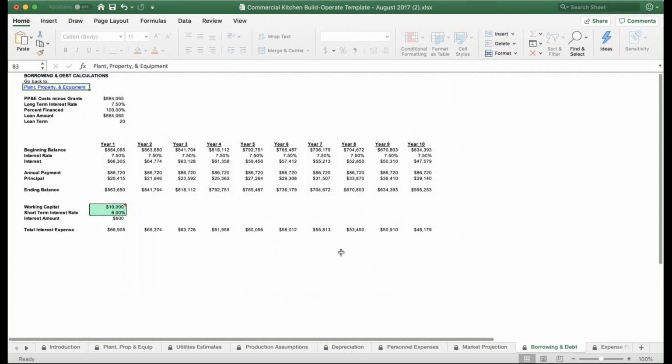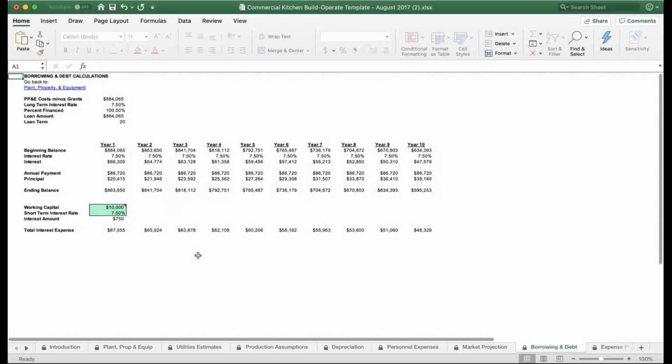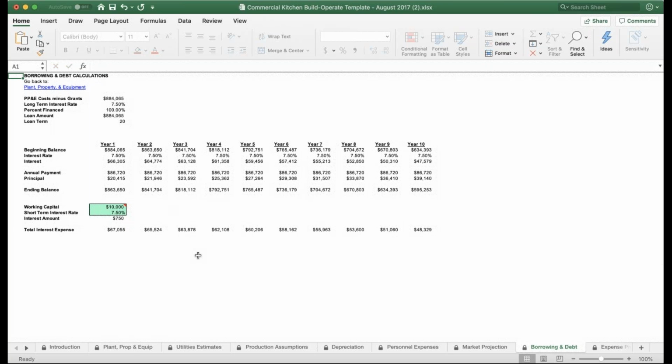So you could even further go and alter your debt. If you want to change your interest rate, if there's a borrowing in debt, this is obviously going to depend upon the amount of resources that you have available and that you're wanting to leverage to put into this business. But you also have a 10-year borrowing and debt calculation based upon the amount of the loan that you're taking out.